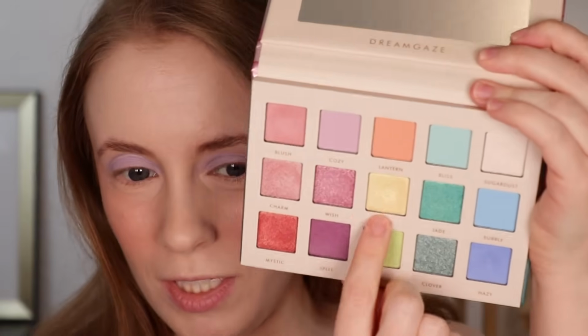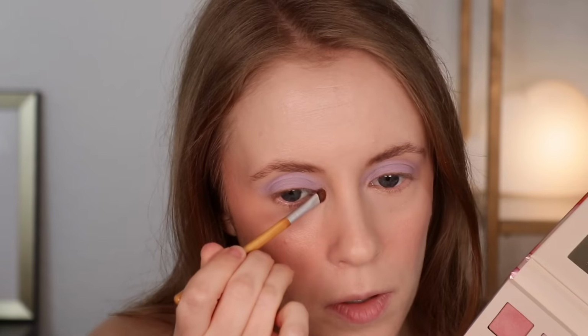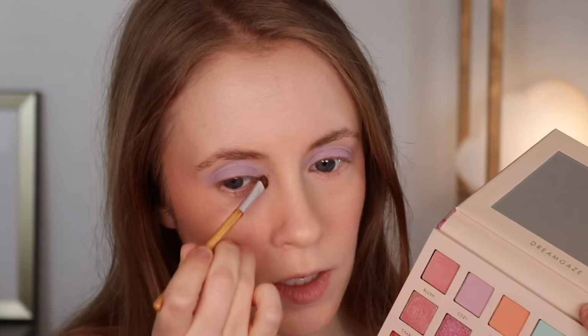For the Dream Gaze palette, honestly, I don't want to do too much with this palette because I just like that matte purple by itself. But let's see. Let's go into the inner corner with this cute yellow shade. This is the shade Halo, just for a little shimmer in the inner corner. I've done quite a few looks with this palette already.